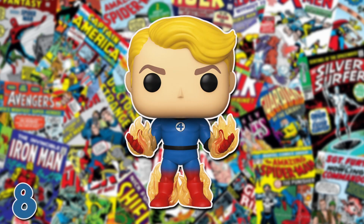At number 8, we have Human Torch, and this is the Hot Topic exclusive that I was talking about earlier when I was talking about the glow-in-the-dark one, and I think this one absolutely nails it. It would be cool if there was a chase version, but also that would just downgrade the value of this one so much, but it does remind me of the Dark Phoenix Hot Topic exclusive because that one had a similar sort of thing going on with it where it had flames on it, but then there was a chase glow-in-the-dark version. Now, there is nothing revealed about there being a chase version of this one, but who knows.